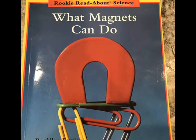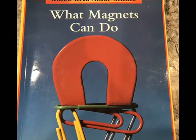What Magnets Can Do by Allan Fowler, a Rookie Read-About Science book.